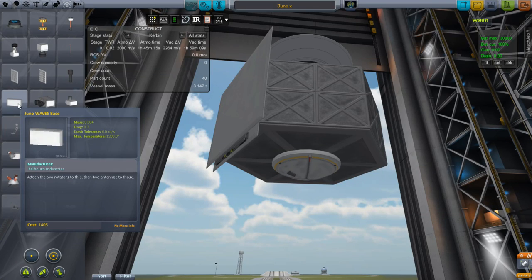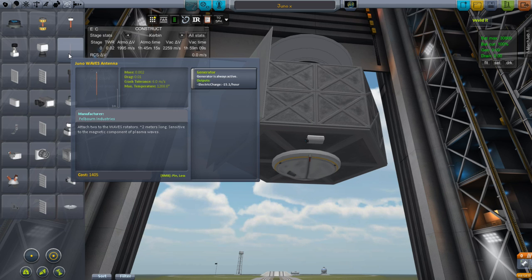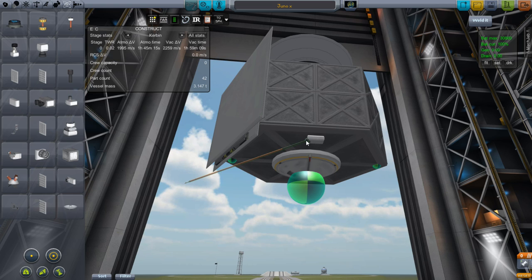First, let's go down here and take a look at where the waves instrument would be. I had two waves rotators where I put one on this side and one on this side, and then took these Juno waves antennas, grabbed that and put that on the rotator, and then just spun it around until it was lined up nicely going along the bottom right here.